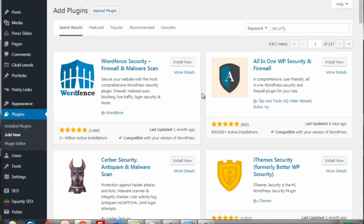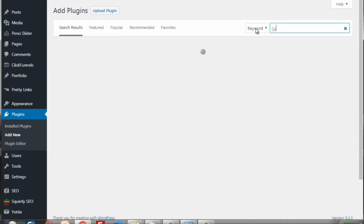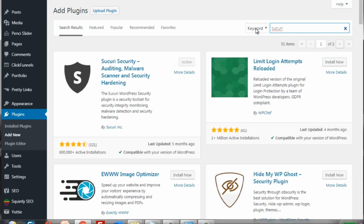Now, there is another plugin called Sucuri. That's S-U-C-U-R-I. This is free. You can go ahead and click install and activate. This is basically a malware scanner. Now, the reason why Sucuri is very reputable is that's all they do. Like WordFence, day and night, they work to find malware and secure it.